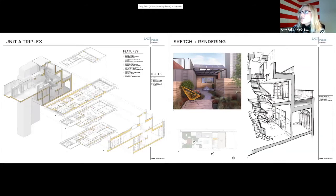And then this is kind of a cool sketch just showing the Unit 4 owner's unit complex, which will have a private stair to a private roof deck on the north side, and this rendering here shows the public roof deck on the south side of the bulkhead.